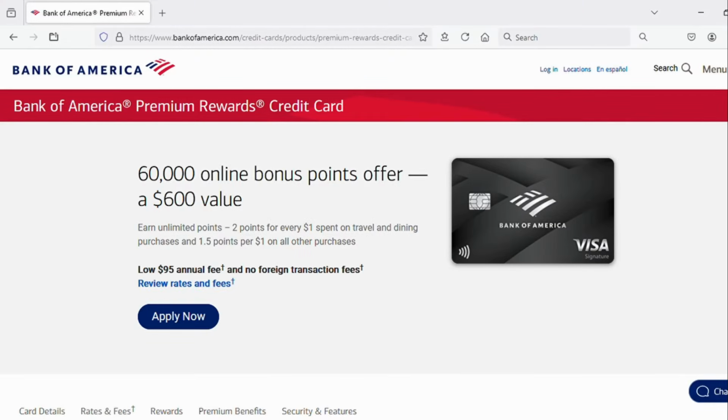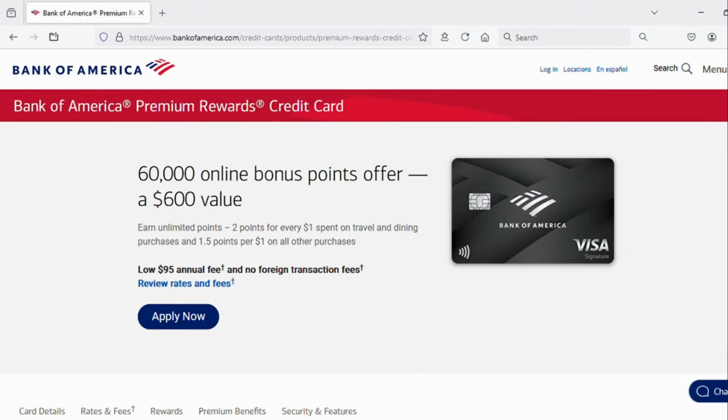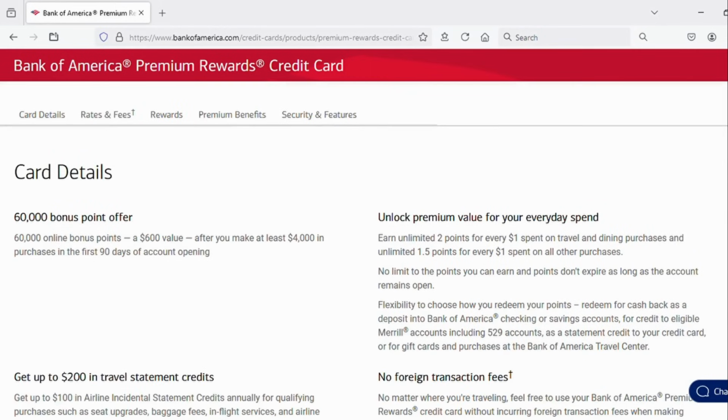Number 5 is the Bank of America Premium Rewards Card, $95 annual fee. You do have a big bonus opportunity up front with this card. You could earn 60,000 points, which you could think of as $600 of value if you spend $4,000 with the card in the first 90 days of having it.